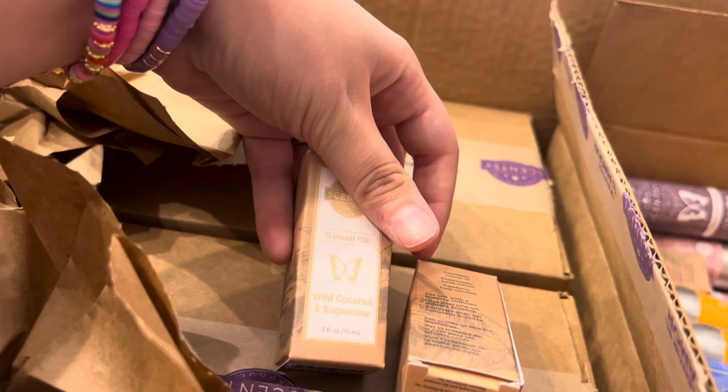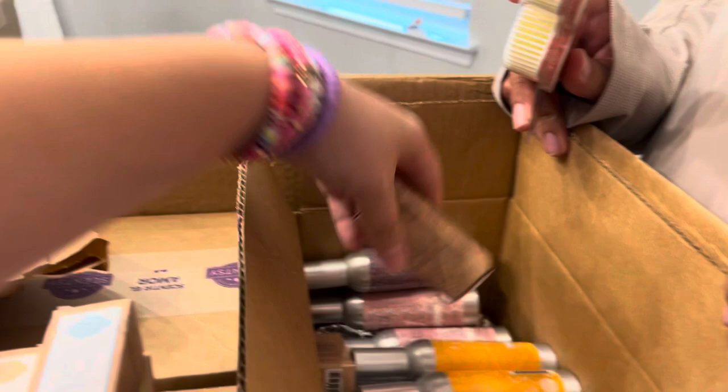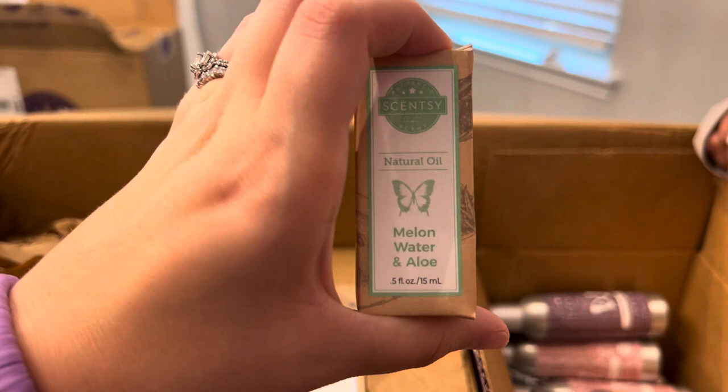Wow. Now, I have never personally used any of these oils. I got a wild coconut sugar cane. I got a star fruit zest, coconut sea salt. I usually say I got pink rose pineapple, and then I also got a melon water aloe.